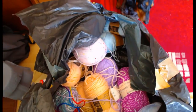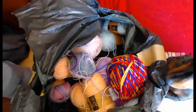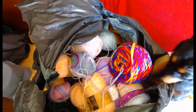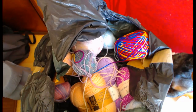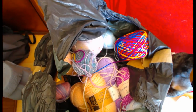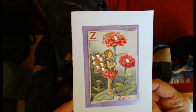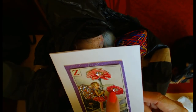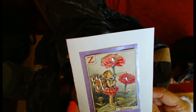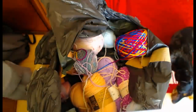And there's another little bit. I'll put that down beside. Oh, look at that. That is so pretty. We've got our usual card that she always sends. And our little flower fairy this time is zinnia. A zinnia flower. It's a little bit like a carnation, but not quite. It's really pretty. It's got little diamantes on there. She always sends a little card.